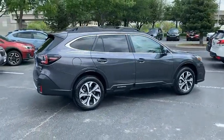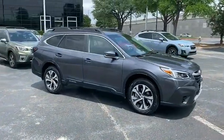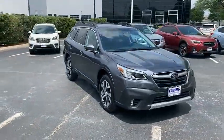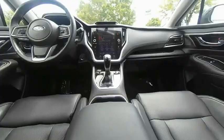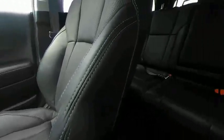Take the go-anywhere capability of all-wheel drive and plenty of room for cargo and companions, and you've got the Subaru Outback. Let the adventure begin. Searching for a dependable vehicle that looks great too? You found it, so stop in today.